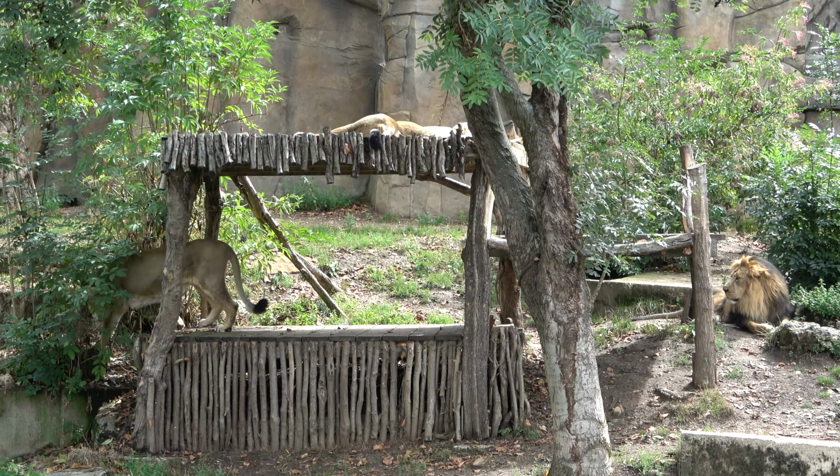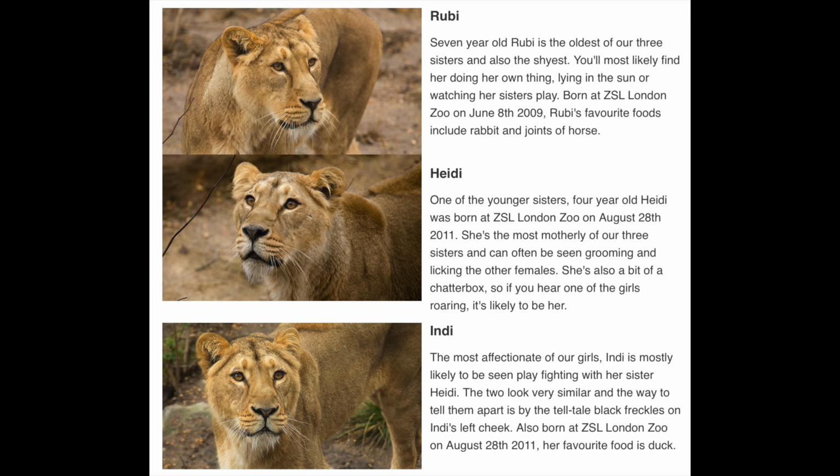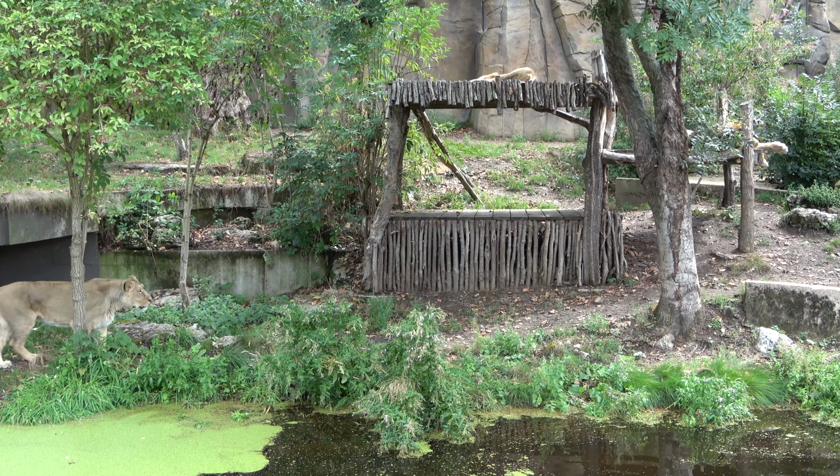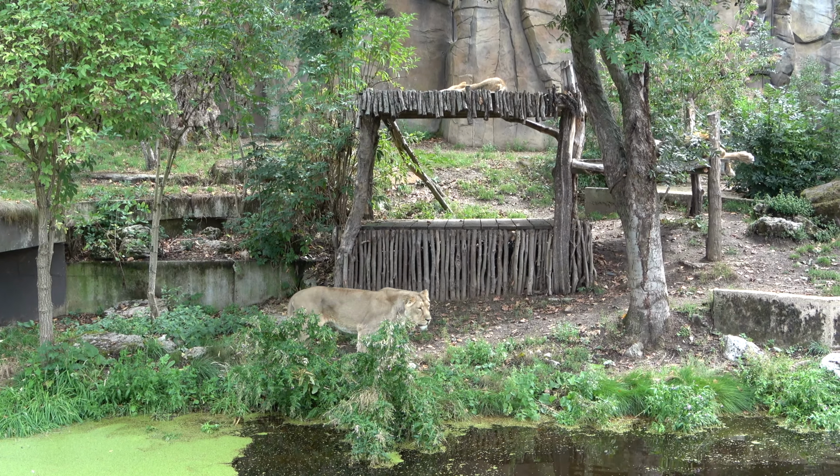Land of the Lions is home to a pride of four. Bhanu is the male, and Ruby, Heidi, and Indy are the females. They are Asiatic lions, and they all seem to love their newly upgraded enclosure, which is much better than their old one.